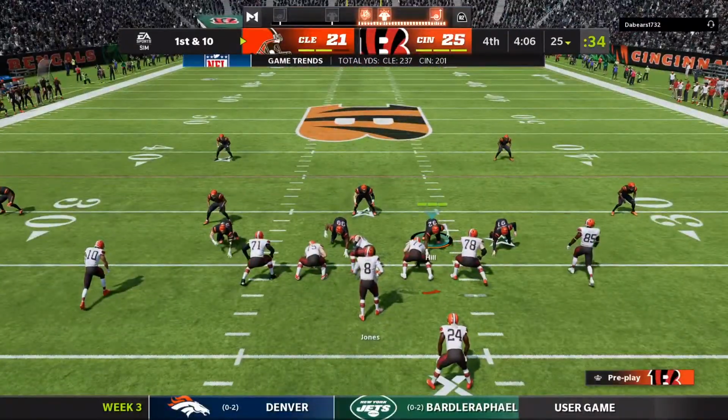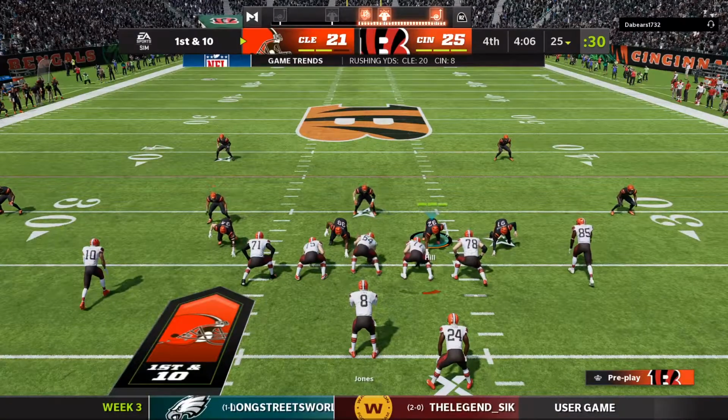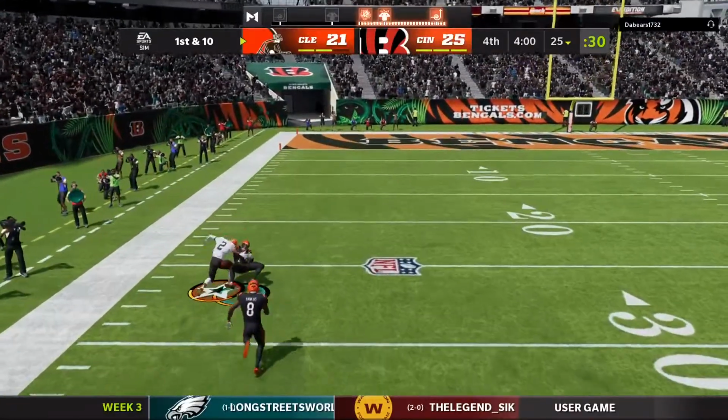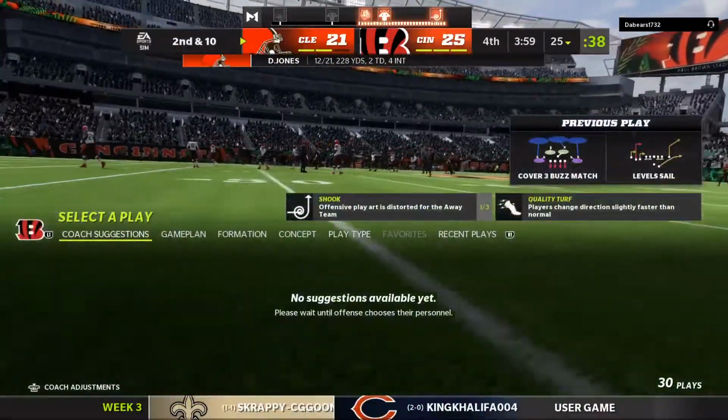The Browns drive about to get started. And they have to try and move past that pick six because now they're dealing with a fourth quarter deficit. And they need this drive to end in points. They take a shot downfield there, but it winds up falling incomplete.